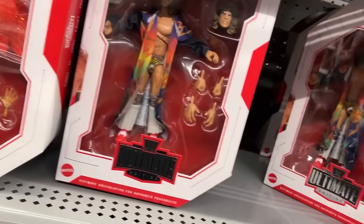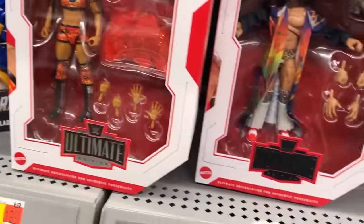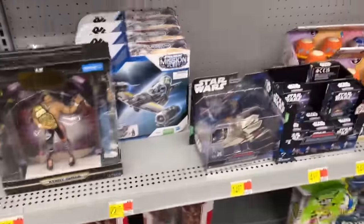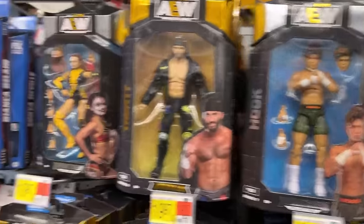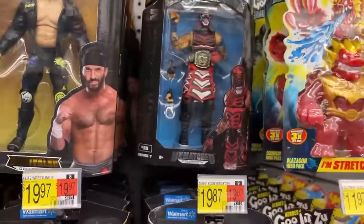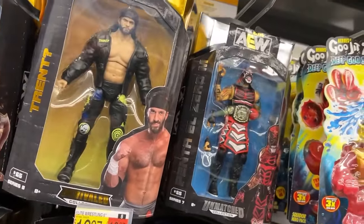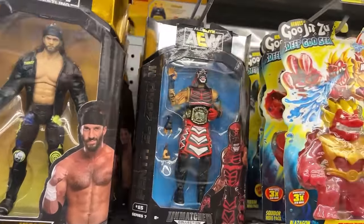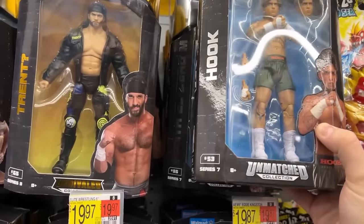Ultimate Warrior from WCW, Alexa Bliss. There's one of the newer ones. They don't have Angle or Lashley. I'm thinking the last time I was here, they had those two. There's Hook. That's one of the newer ones. I think Thunder Rosa. I think this guy, I can't remember who that is. Pentagon or Penta Zero M. That's a cool one. Look at his face. That's kind of creepy. Kind of cool looking though.